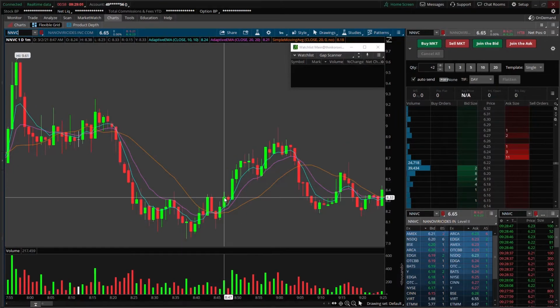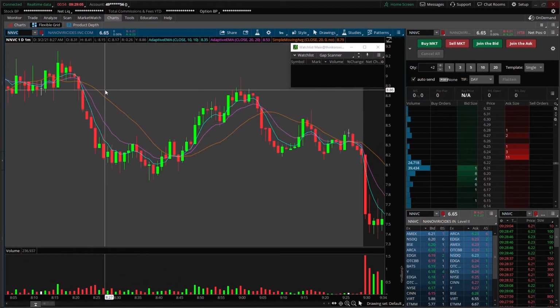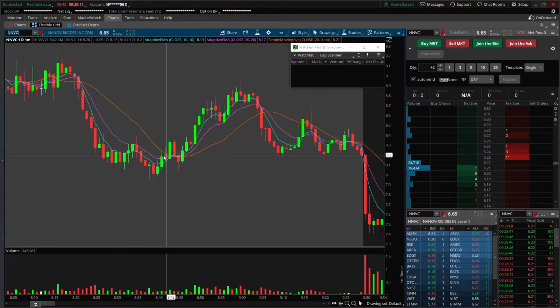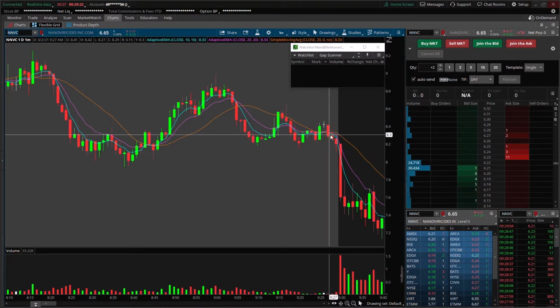Okay, there we go. So this is pre-market of NNVC, and I have a 20 SMA, a 9 EMA, and a 20 EMA. And what I've noticed is every single time I get super tight like this, they skyrocket. Every single time, almost every single time. As you can see here, they faked out.